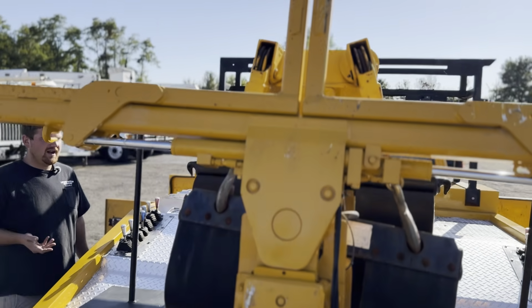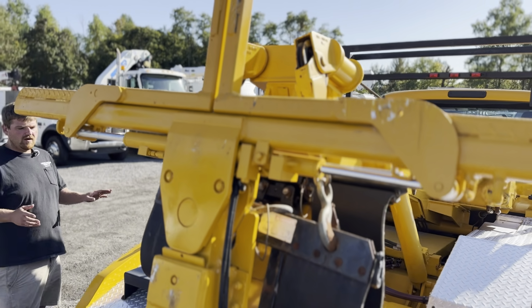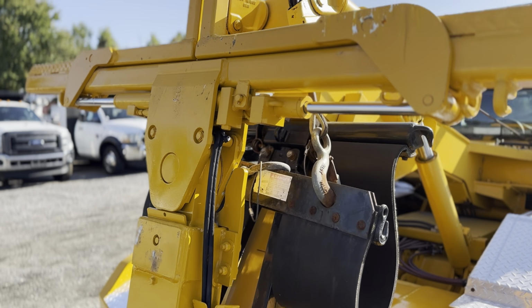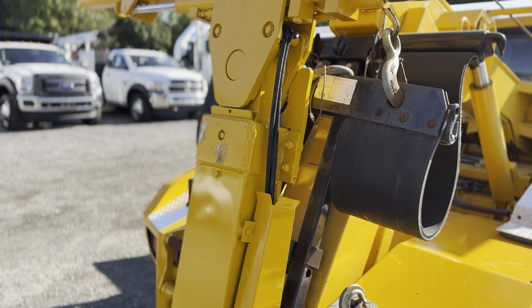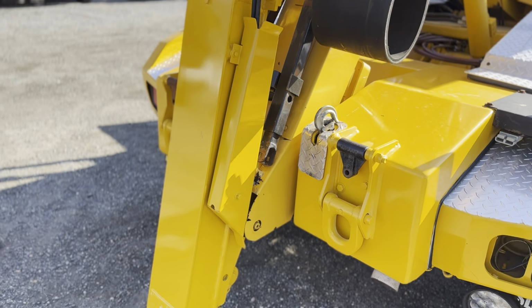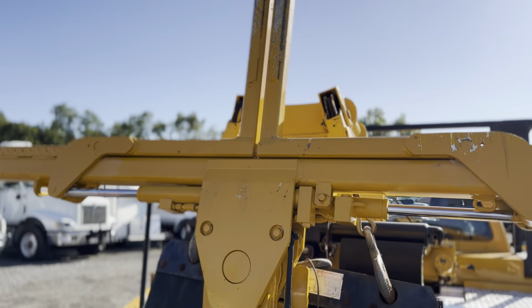The truck really did turn out nice. Not that it was bad before. It really was a nice truck before. Just had the stickers on the side, so we were removing the stickers. Some paint came with it, and just made it look a little ugly. So we refinished and painted the whole thing. You can see all this has been freshly painted.